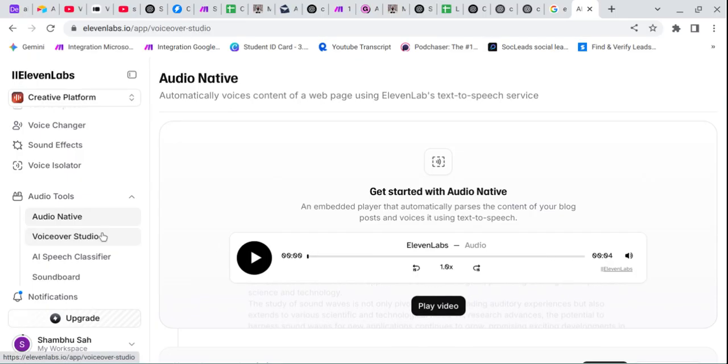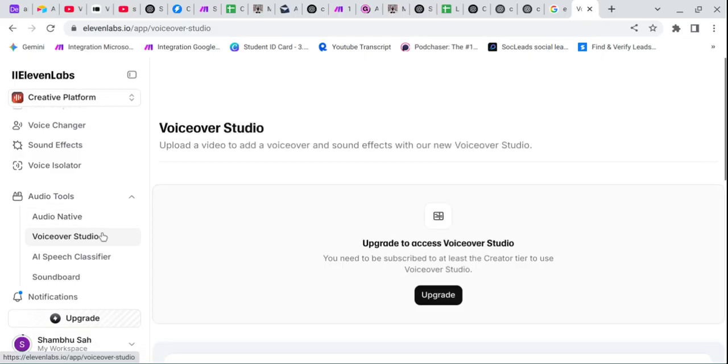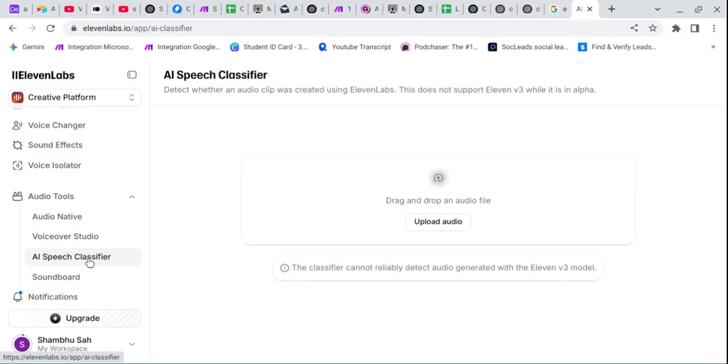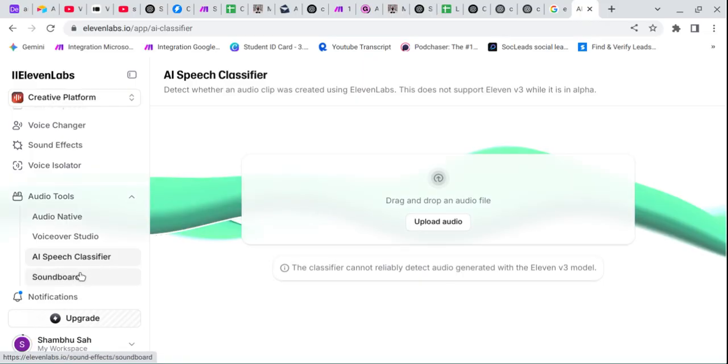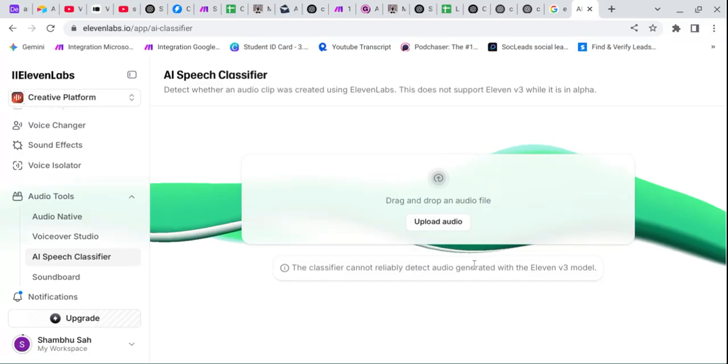Now I am on Voice Studio. I think we can edit our voice, but we need a subscription for that. Now I am on the Voice Classifier. The classifier cannot retrieve the project it was generated.